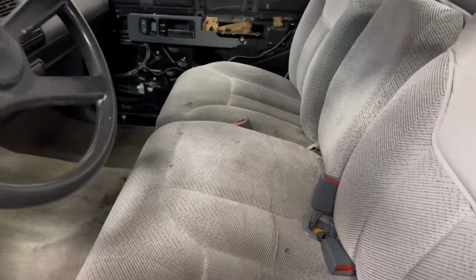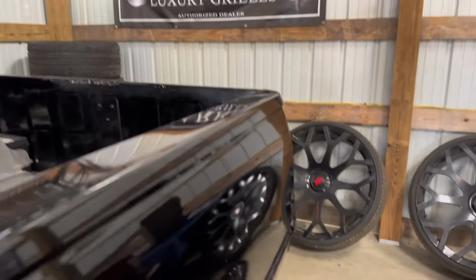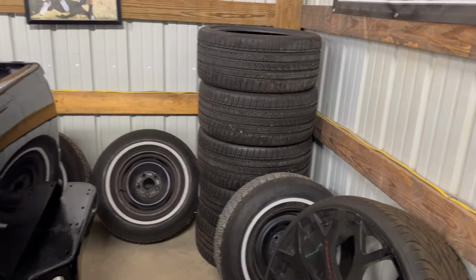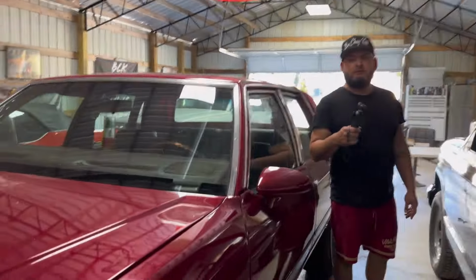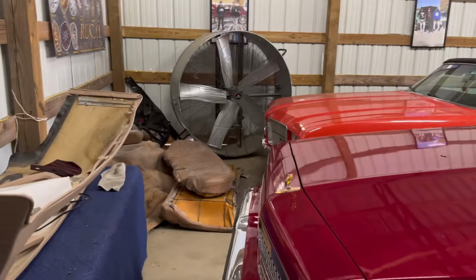Yeah, we're just going to move vehicle by vehicle. Sunroof, find a way. We're putting the Ford SS C10 back in here, and then I'm ordering new moldings. Look at all these tires we got in here, man. We actually got to send the interior off. Yeah, we got to send that inside off.